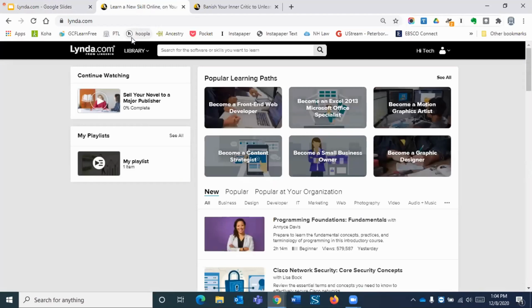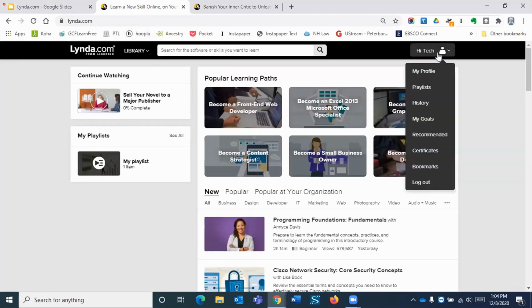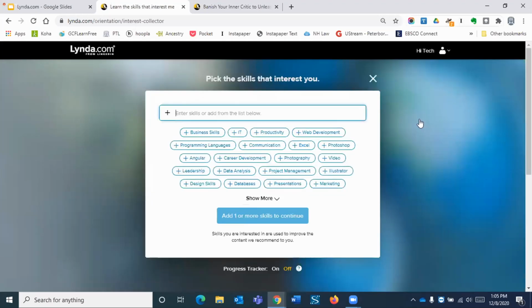The first thing that you can do, so I'm signed into my account, and if I wanted to set up my goals, basically what you're doing is giving them an algorithm to recommend courses to you. So you can either type in the skills that you'd like to learn, or you can use their list and just add them. And once you've added them, they will start recommending courses to you. So that's one way of trying to figure out what of the 9,000 courses you want to look at.